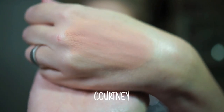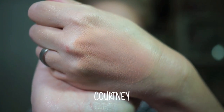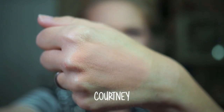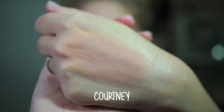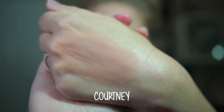Up next is probably my favorite shade in the palette, which is Courtney. I'm kind of wondering if this is named after Courtney Love. Anybody else think about that? Once again, this is that very warm, beautiful peach tone. You guys know I love peaches and I love peach tone products, and I just think that this is such a versatile color. You can definitely warm it up by applying it a little more heavy-handedly and getting more of a grungy, smoky look, kind of like how my eyes look today, or you can definitely blend it way out, soften it up, and do a very natural look with it.